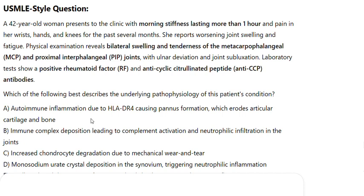Physical examination reveals bilateral swelling and tenderness of the metacarpophalangeal, MCP, and proximal interphalangeal, PIP joints, with ulnar deviation and joint subluxation. Laboratory tests show a positive rheumatoid factor, RF, and anti-cyclic citrullinated peptide, anti-CCP antibodies. Which of the following best describes the underlying pathophysiology of this patient's condition?